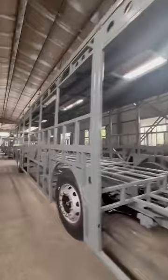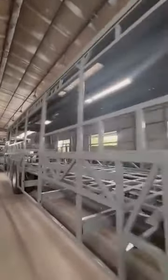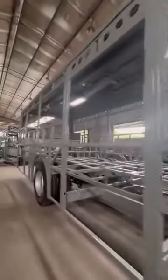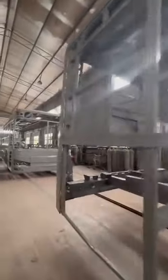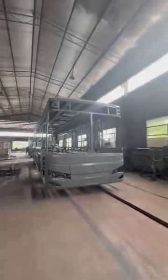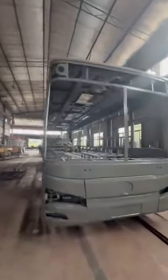So these are like African engineers, you know, doing the job. That's crazy, man. Like, currently they are welding. See, this is the first one. I just finished the first one. Let me just go to the second part. Wow.